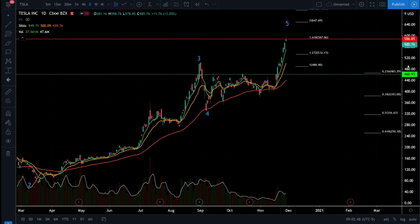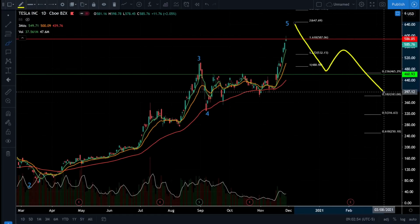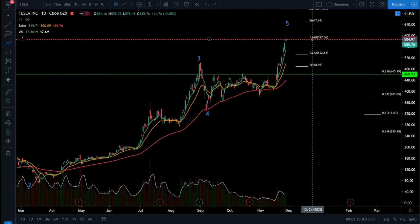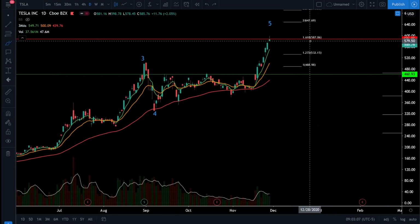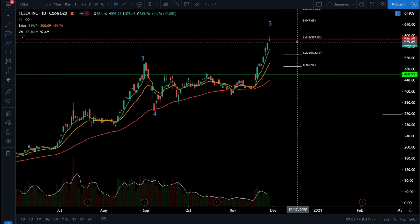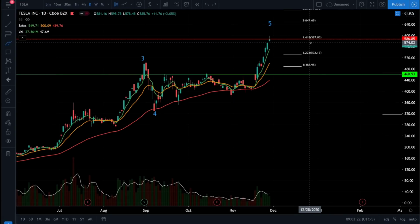So remember, to end wave 5, we will go into that long-term ABC correction, and it will look something like this, where we could come down significantly on Tesla price, and it could be over the course of many months. So using Elliott wave analysis and Fibonacci extension levels, I do have price targets on Tesla where I think we could start to see some strong resistance levels. Now the one level I had, which is going to be a very strong resistance level for Tesla, is this 1.618 Fibonacci extension level, which is a price target of $587.